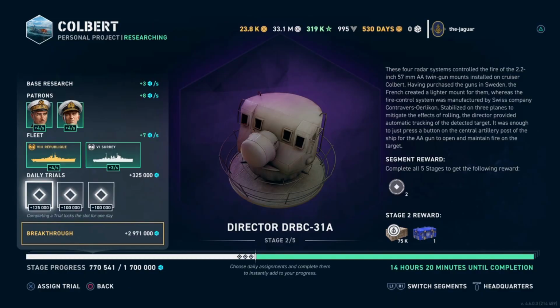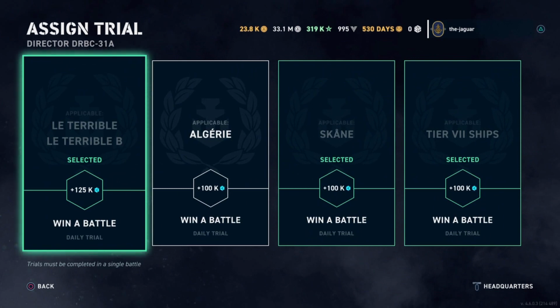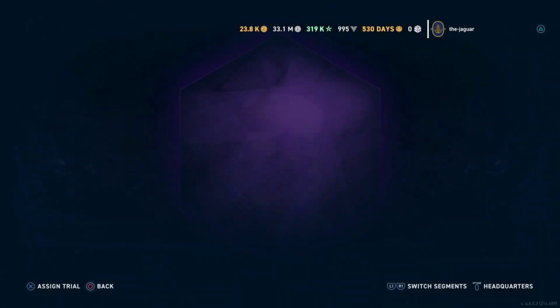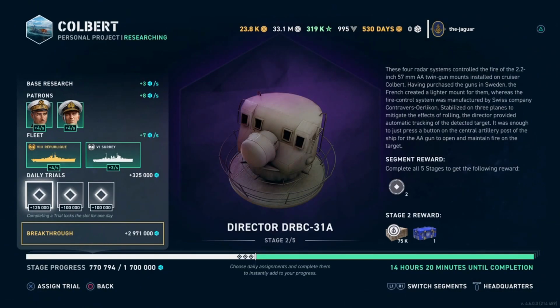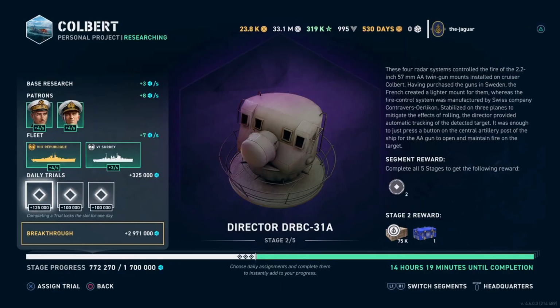What I wanted to point out here though is when you select the ships that you have in the trials here, I do have the Terrible B, the Scone, and the Tier 7 ship. So when you complete these missions, this will knock about 2 hours per daily trial. Instead of 14 hours, when you complete the daily trials, you will only have 8 hours left, and the breakthrough will go down from 929 doubloons to right around 500 or 600 doubloons, and that is just a couple dollars. So the idea here is to go through these daily trials and demonstrate the difference before and after. Instead of 14 hours, we will have around 8 hours left, and then we'll boost through that and give a demonstration of that.